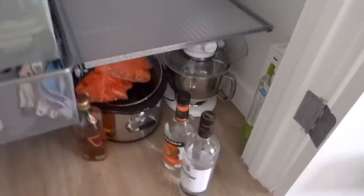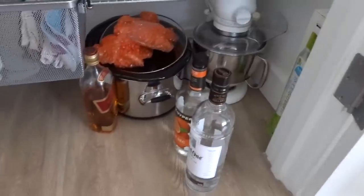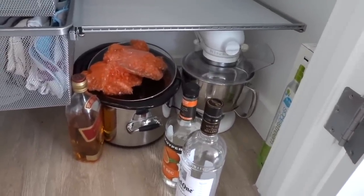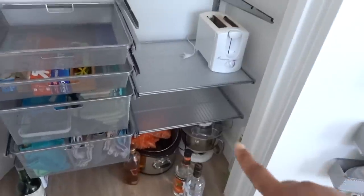And there's some things on the floor, like the mixer and the hot pot? No, the slow cooker. So those can live there. I have no problem with that. But definitely going to put some fascia on these shelves.